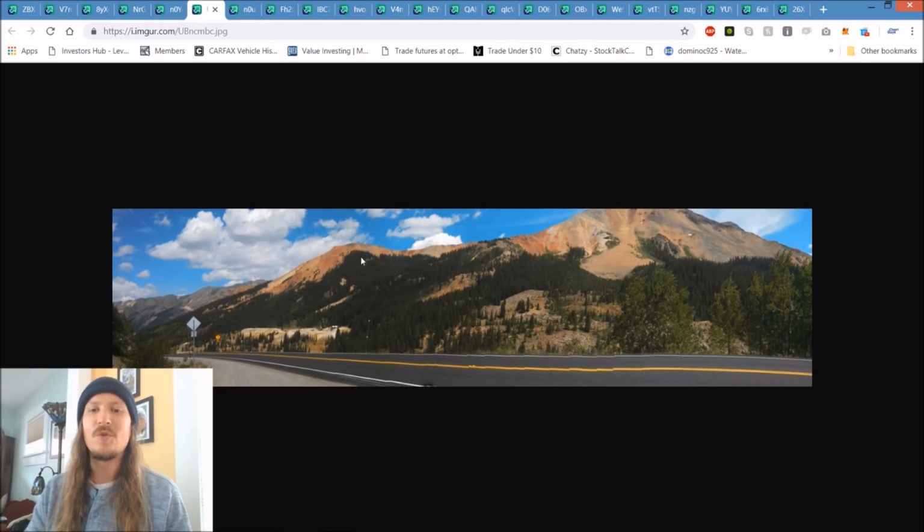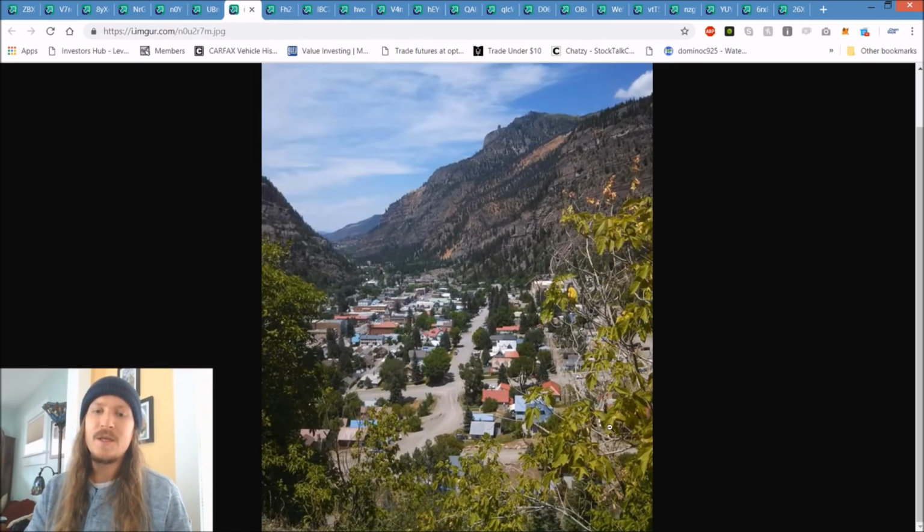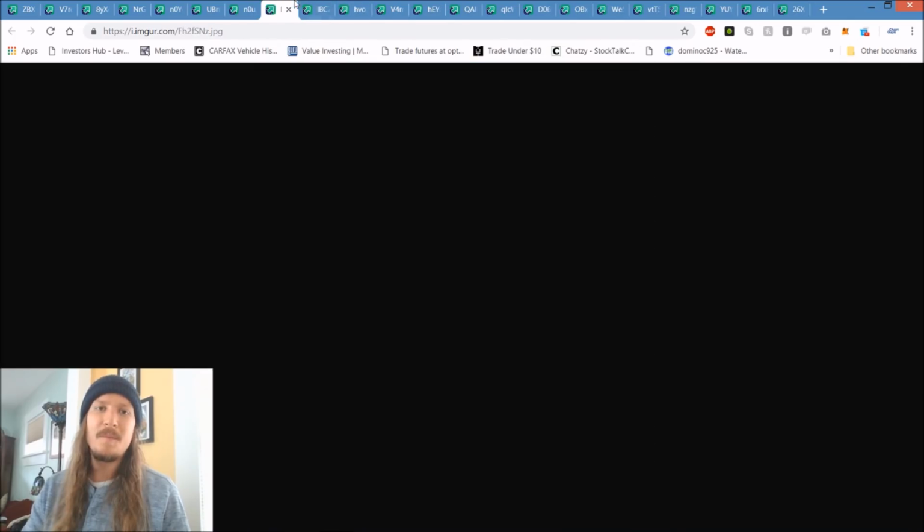There's some really cool colors on these mountains. Obviously, doesn't do it justice here, but different minerals eroding away, and red and yellow and brown and orange. There's another little cute town from above.